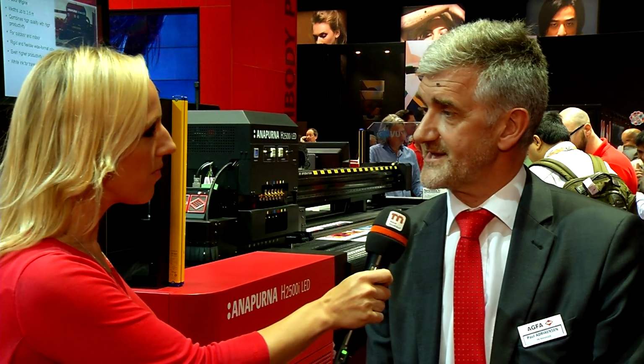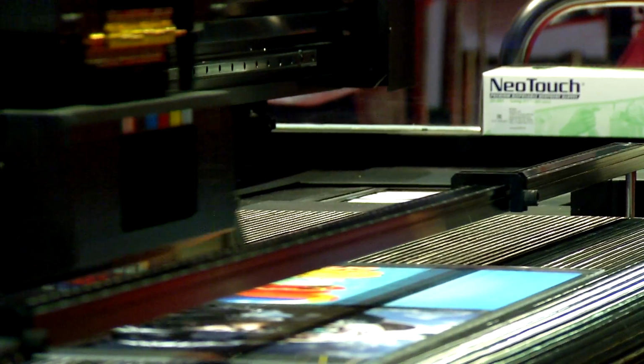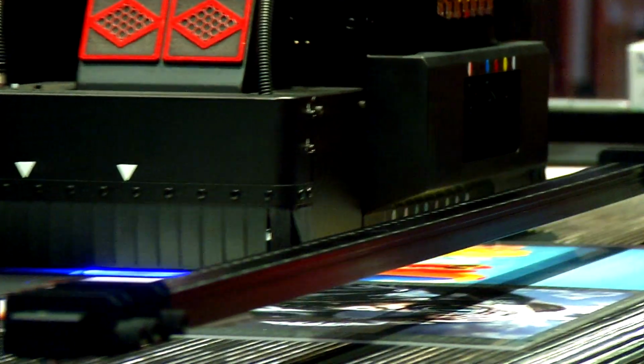What are the highlights? Well, the main highlights are that we have focused on offset printing, which we will discuss later, and also inkjet printing or signage display. And one of the highlights definitely is that our Annapurna line is now equipped with UV LED drying, or I should say curing. This is what we have here behind.